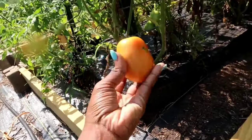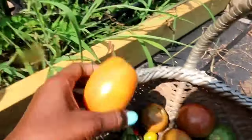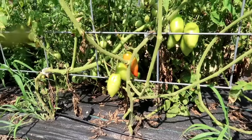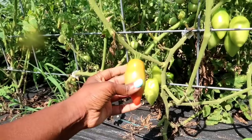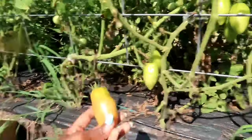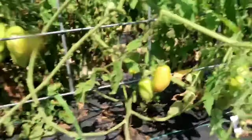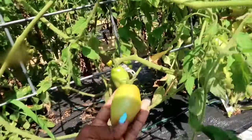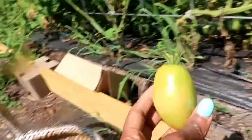I kept this Rutgers on here last time, but now I'm taking it. It has ripened. I saw this Jersey Devil, which is a paste tomato, yesterday, and I saved it. That's my first one of that. I'm gonna pick this since it's already starting to crack. This is also a paste tomato. That is everything that I am picking today.